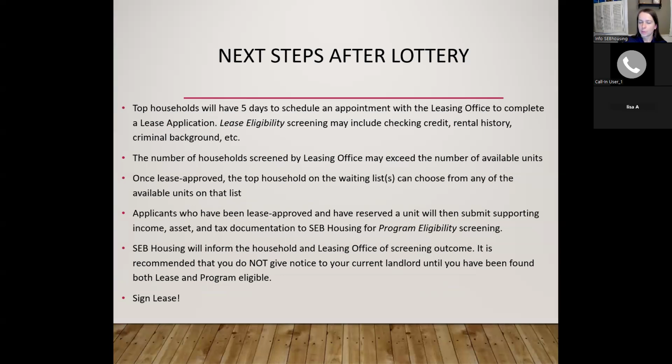We want you to be aware that most leasing offices, and that will be the case here as well, might invite more households to complete lease screenings than there are available units. For example, in this lottery, there's 23 one-bedroom affordable units, but there might be more than 23 households invited from the waiting list to complete their lease screening. This is common. Management companies do this often because usually the process of leasing units is pretty slow. There's households who don't respond. There's households who aren't qualified. So they want to make sure that they're reaching out to more people than they have units, just to keep the process going.